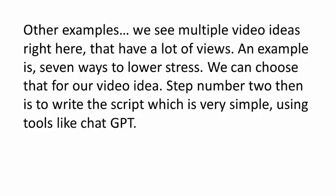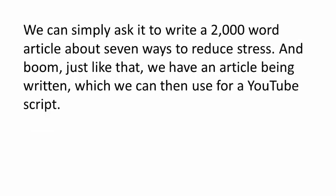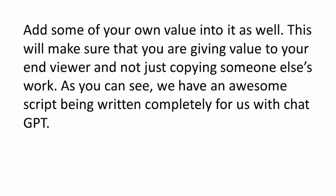Step number 2 then is to write the script, which is very simple, using tools like ChatGPT. We can simply ask it to write a 2,000-word article about 7 ways to reduce stress. And boom, just like that, we have an article being written, which we can then use for a YouTube script. Add some of your own value into it as well. This will make sure that you are giving value to your end viewer and not just copying someone else's work. As you can see, we have an awesome script being written completely for us with ChatGPT.